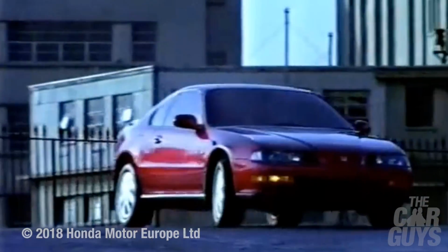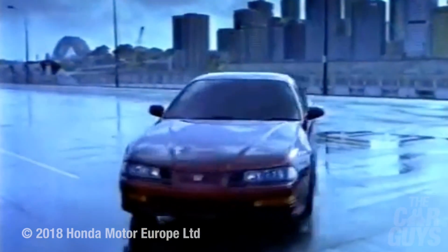And a powerful 2.3-litre double overhead cam fuel-injected engine. The all-new 1992 Honda Prelude.